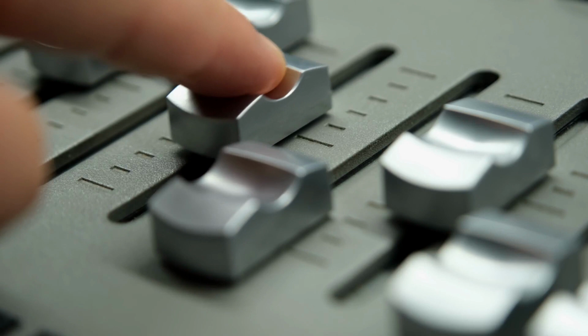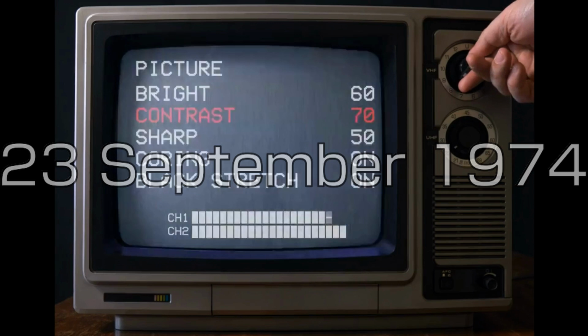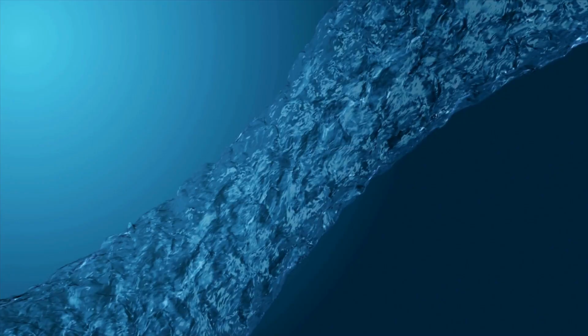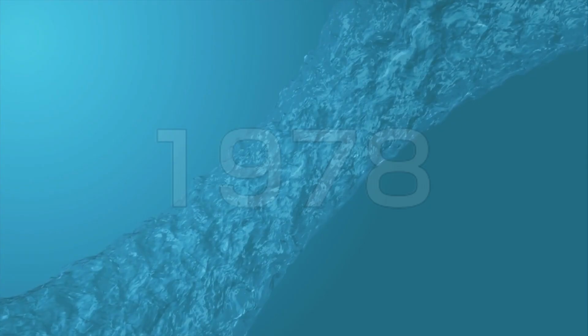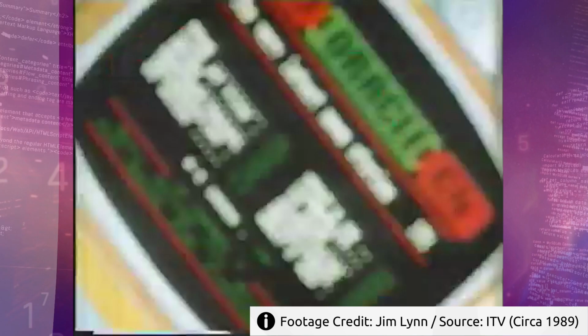After 2 years of preparation and negotiation with the BBC, CEEFAX began broadcasting on analog televisions on the 23rd of September, 1974. Now, just by hitting the text button on your remote, now you can see all the latest headlines. However, it would not be integrated with BBC television until 1980, where it would be aired on BBC One and BBC Two. In 1978, ITV created its own competitor to CEEFAX, called Oracle.